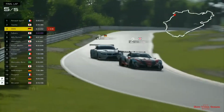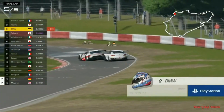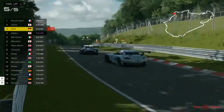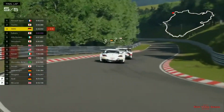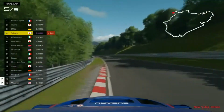Good job by the BMW driver, keeping on in a clean way and not trying to be too aggressive. So he's waiting for the right moment to overtake the Toyota. Exactly. Well, now as a driver, would you rather be battling for a position or defending a position? I mean, obviously you want to be in front, of course.